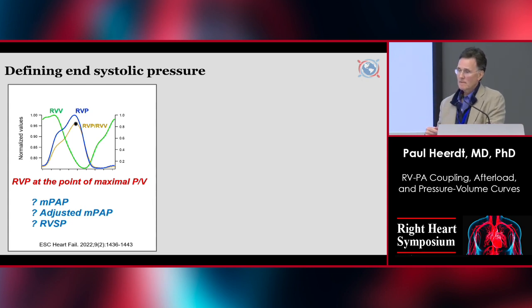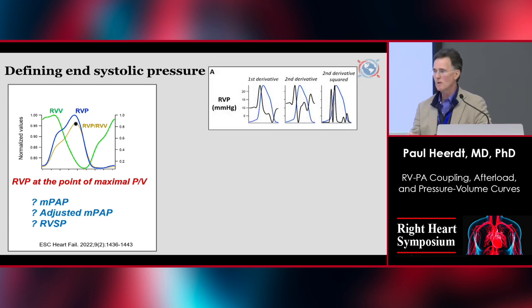So this is something that's haunted me, actually, embarrassingly for a long time. Now, we and many other people have used second order and higher derivatives of the RV pressure to define timing markers for the cardiac cycle.